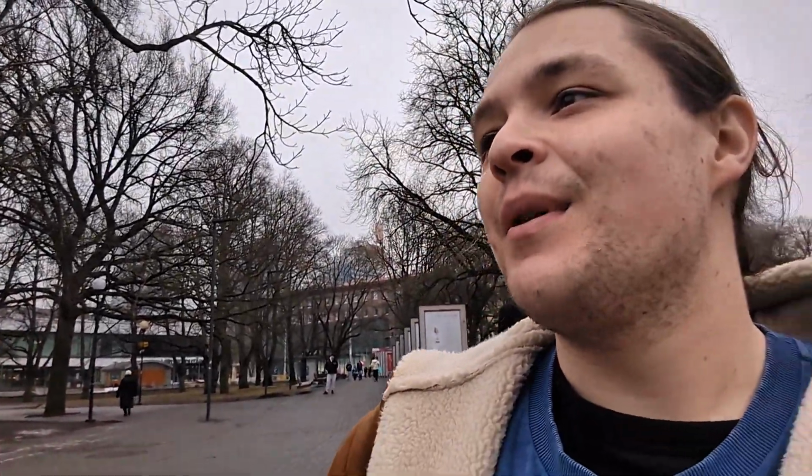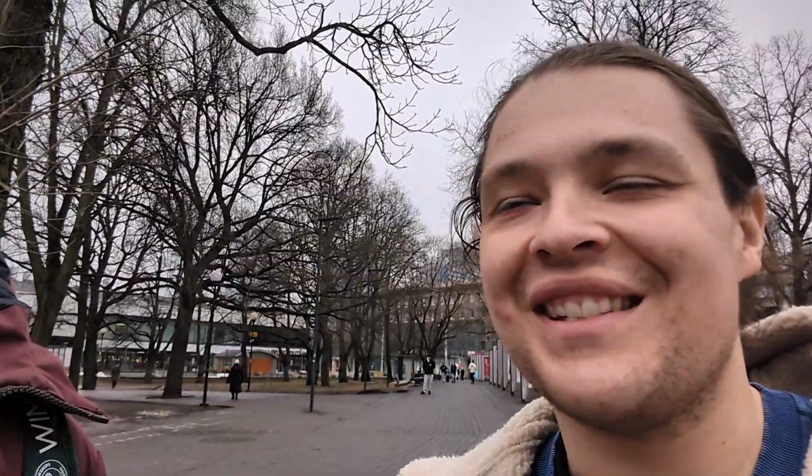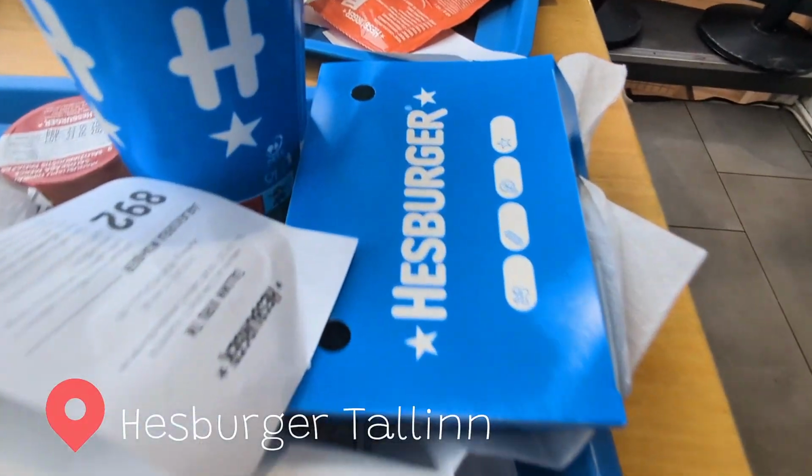Right. I'm going to take Ollie for his first Hesburger. Yeah, you've been before in Finland. I have, yeah. Well, I've not been to Finland, but I really want to. You can actually get the ferry over from Tallinn to Helsinki, but I want to go in the summer for coasters. Trying my first ever Hesburger.